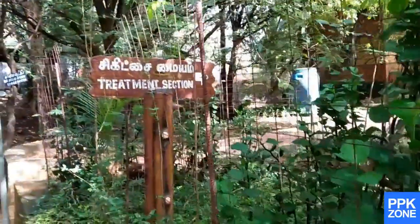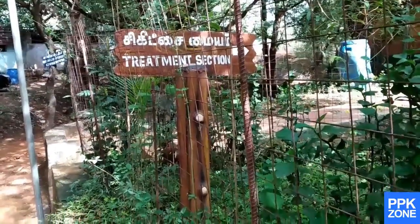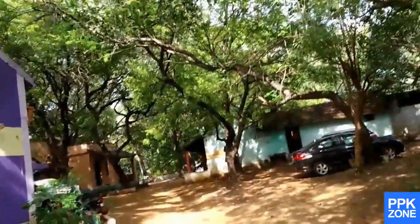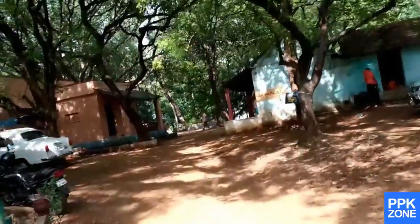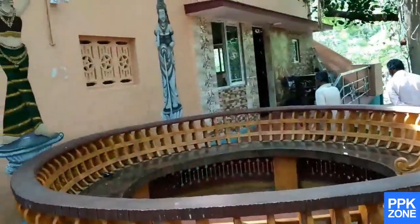Here you can see the treatment section wherein they undertake vaala ilai kuliyal, man kuliyal, massage, steam bath and so many other treatments. This is the reception area.